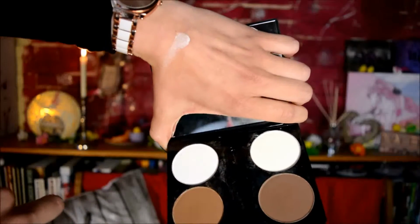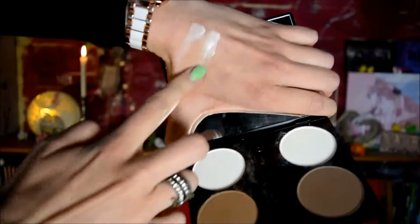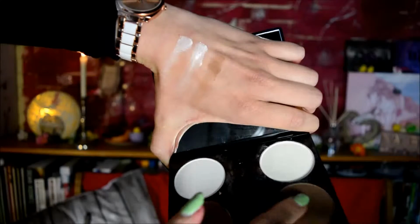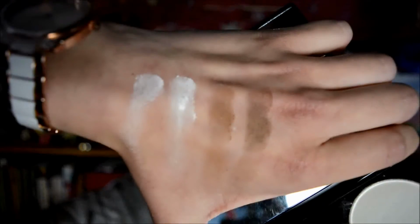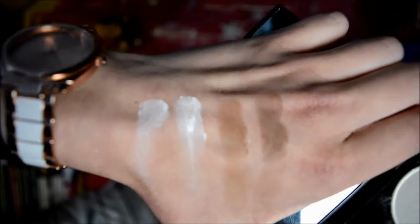As you can see, the highlighters and the contouring shades are all matte. The highlighting shades, as far as I can see, one is more white and one is slightly more yellowish, but they're pretty similar. And there's a pale warm toned bronzer and a cool toned contouring shade, which all seem really pigmented and also not too chalky, so that's good.